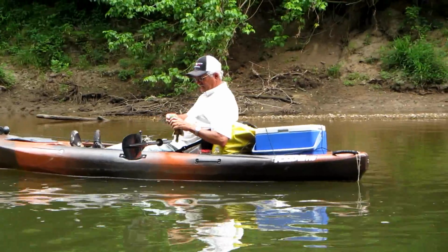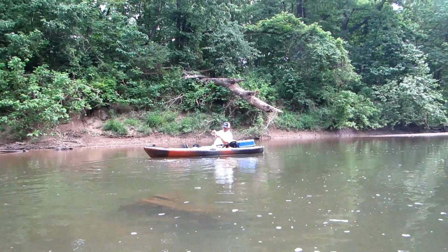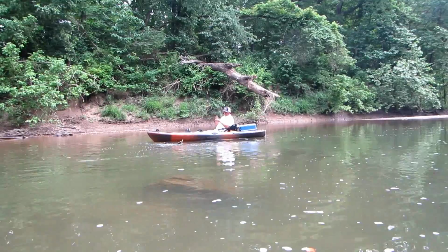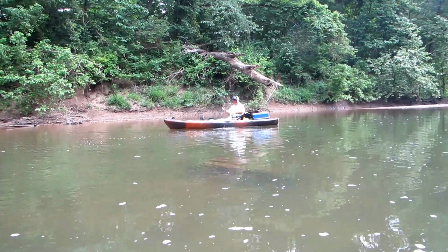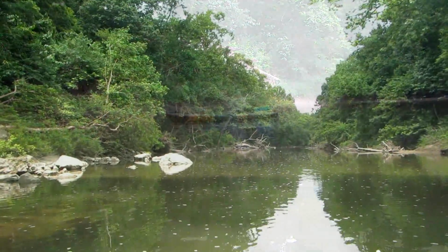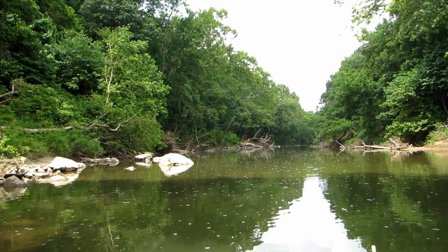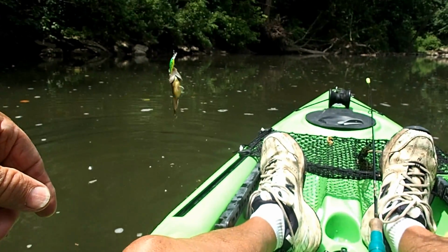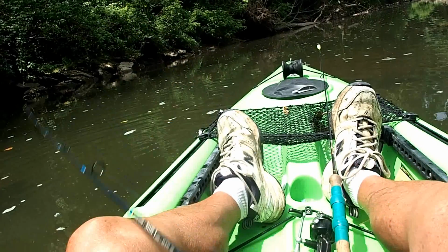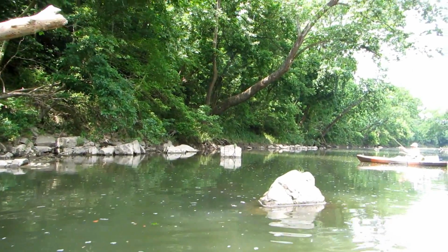Didn't you tell me your grandson or nephew caught an 11-incher one time? A jumper. Oh man, Gary, I just about put a hook in my hand there. Yeah, this is a smallmouth heaven right here. They're like a sheephead up north, and they eat those.